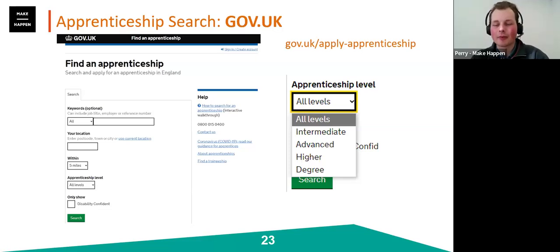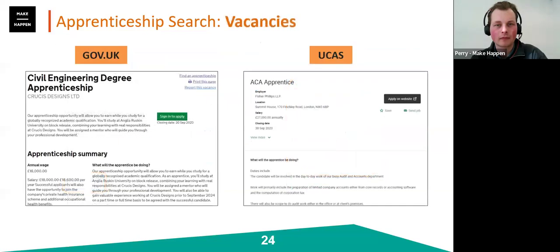Do make sure that you sign up with the companies and also the search services to make sure that you're getting email alerts come through when these types of opportunities come up, because they might not be around for very long. And in terms of each website, between the two main apprenticeship search organizations, they display the information in slightly different ways, but they will all have all the information you need to know on there.